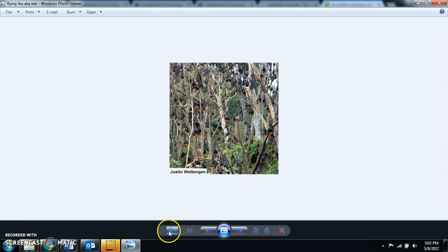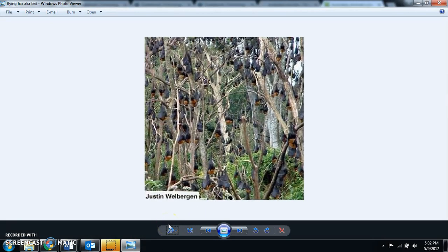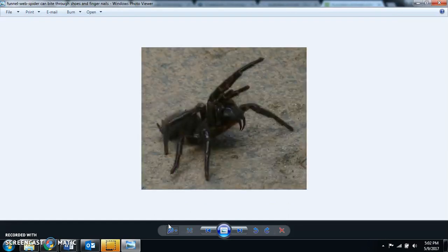These guys, they're bats, but they're called flying foxes. A little bit later, you'll see a video of people hunting these bats using the boomerang. I think that's on day 3 lesson. This is obviously a spider. This tarantula here, look at the size of the fangs on the front of him. He can bite through shoes and fingernails with those teeth. So if you ever see one of these guys, don't try and stomp on them.